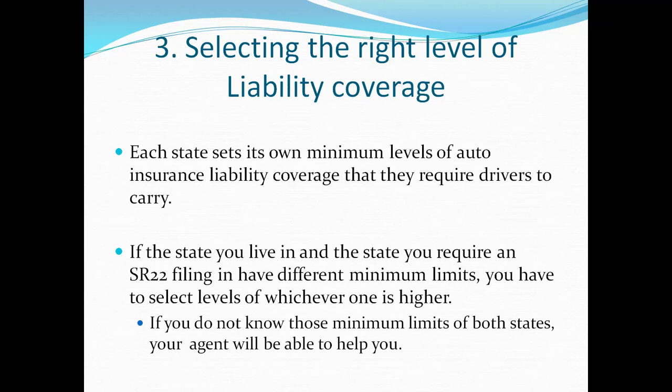And number 3, selecting the right level of liability coverage. Each state sets its own minimum levels of auto insurance liability coverage that they require drivers to carry. So if the state you live in and the state you require an SR22 filing in have different liability limits, you have to select levels of whichever one is higher. You need to match the highest parts of each facet of liability coverage. And if you don't know those minimum limits on both states, an agent will be happy to help you with that. You'll also easily be able to pull that up on Google by a Google search.